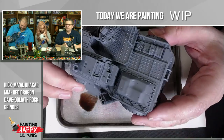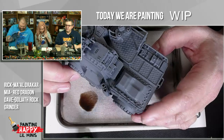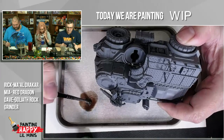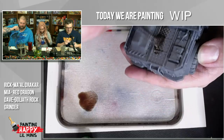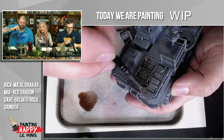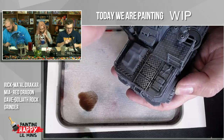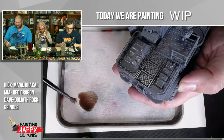So I've got this rock grinder here that I primed with the Army Painter Uniform Grey spray. And to shade it, I'm using some Citadel Agrax Earthshade wash and just sort of painting it over there. So all that brown is going to settle in the crevices, and because it's darker than the grey, it's going to give that shading effect.